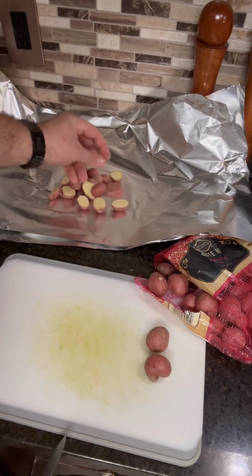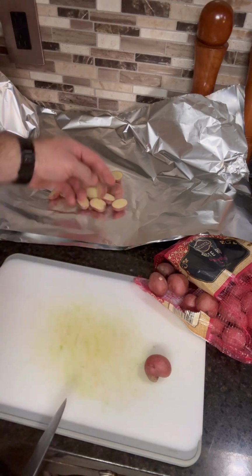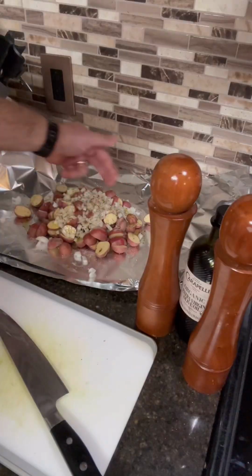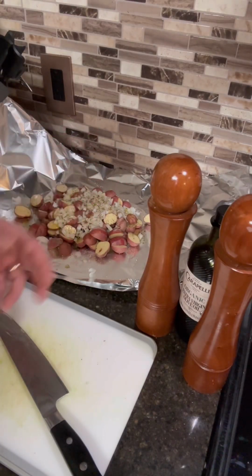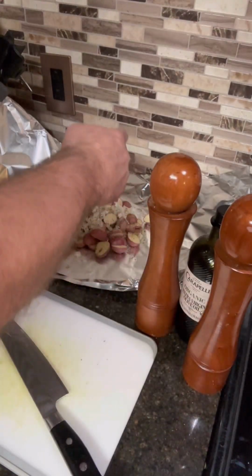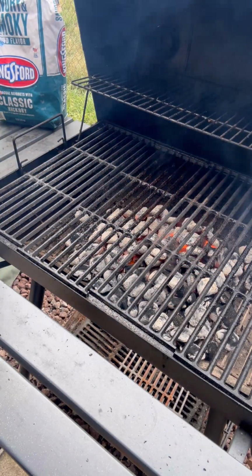1.5 pounds of petite red potatoes. I'm gonna halve them so they cook a little quicker. You could parboil them as well, going into some aluminum foil. Olive oil, salt and pepper, 1 diced onion, and I don't use premix as much, but this seemed fitting. Kingsford, garlic and herbs. Healthy chimney of white charcoal. I went with hickory flavored.